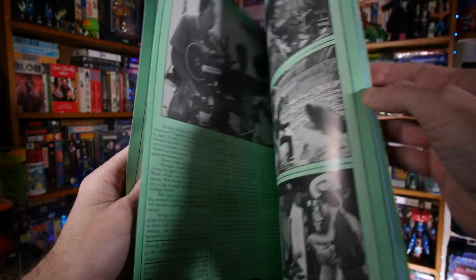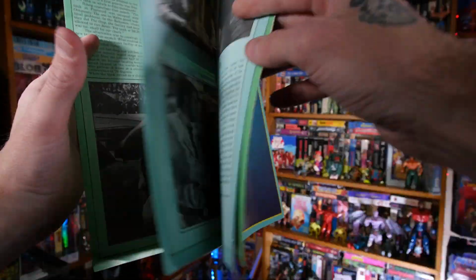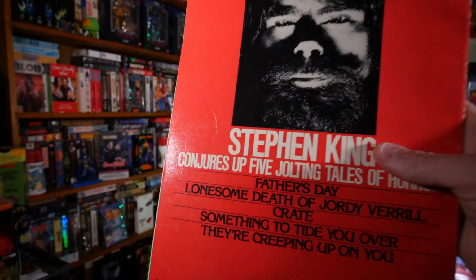Did they not make, they don't really do, I guess they still do make stuff like this, but very few and far between, because I think I did see like a Stranger Things book recently like this, which is awesome. But, you know, it'd be cool if they would just do this with all the horror films and all that stuff that's coming out, like they used to.